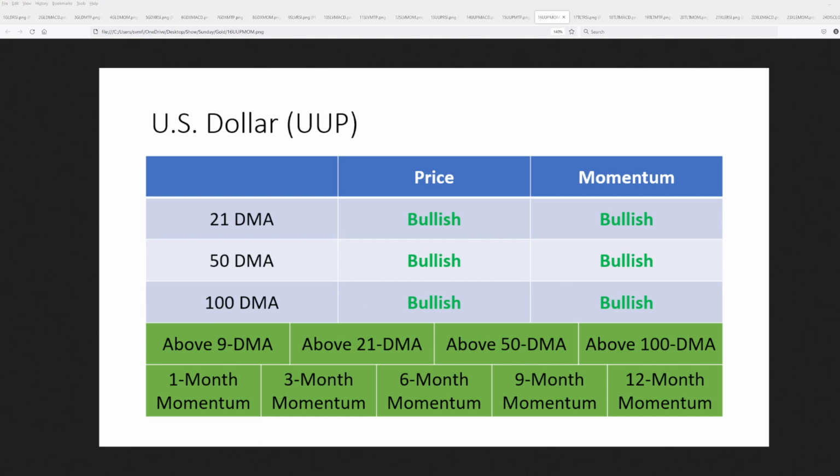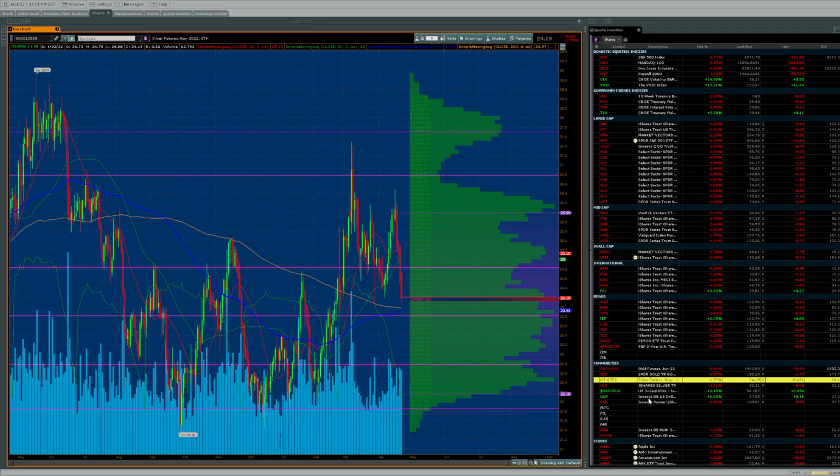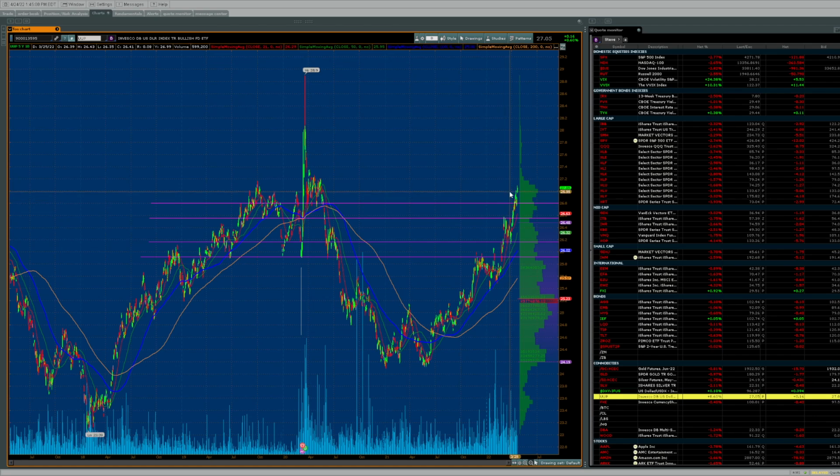Everything is green. Let's go take a look at UUP, because again, the dollar is the wrecking ball of the financial system. It gets out of hand, and well, it's starting to look like that. Look at this thing sitting at 27, which is what we were targeting this thing to get to. I said, remember, it was going to get up to this point. Now the bears need to slam this thing down.